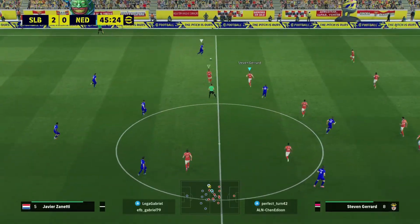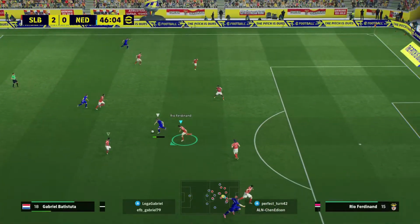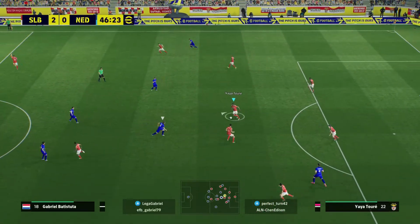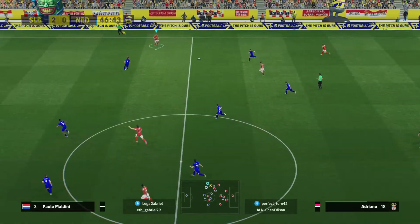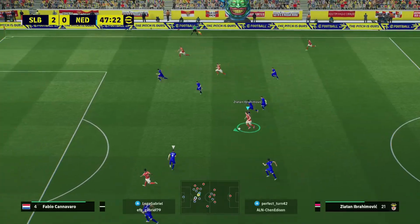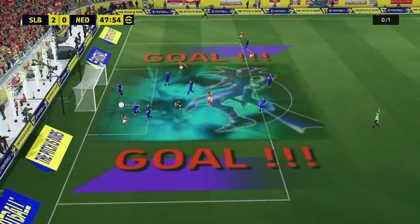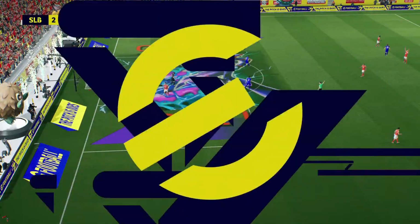And the second half gets underway. And here's Batistuta. It's a really well-measured ball. Now it's Ibrahimovic. Tries to pass it through. Can he finish? And it's there!